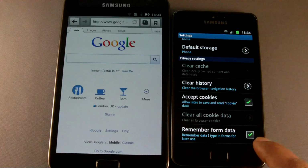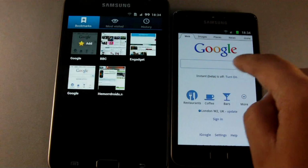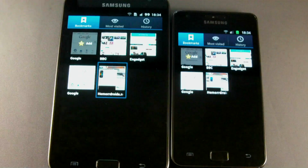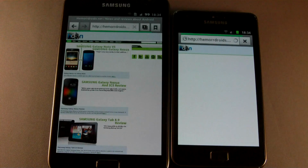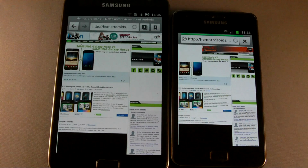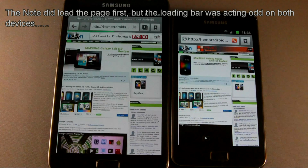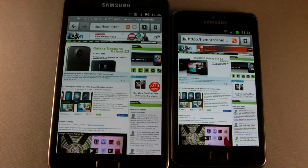So now that I've done that on both devices, I can move on and start the actual test. So we'll start off by loading up Hemorrhoids and see which one does it faster. So it looks like the Note's off to a head start. It's loaded a lot more content. The Note is done. And the S2 is done as well. Nearly done. So you saw that the S2 was slightly slower than the Note. Let's move on to the next website.